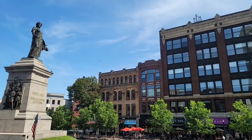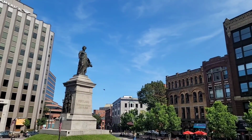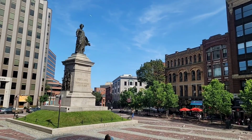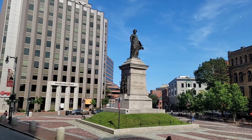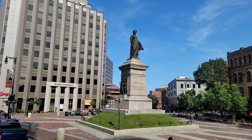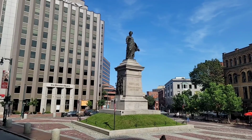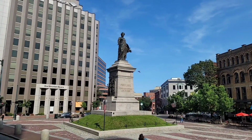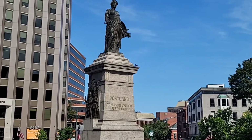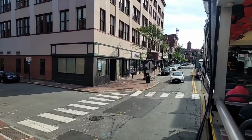The monument to the Civil War soldiers is an appropriate one for Maine. We sent more people to fight in the Civil War than any other state in the Union, per capita. I don't think that dilutes it, right? Per capita, it's still very, very important. Otherwise, everything goes to New York. We've got to hold on to something here in Portland, Maine. Small state, small city.